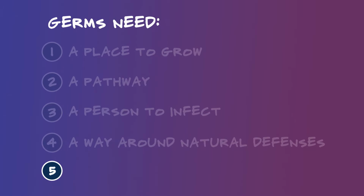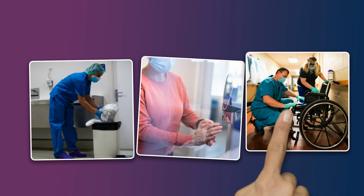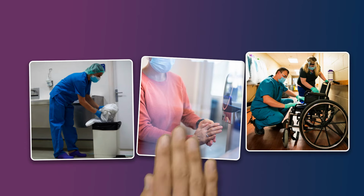And finally, the germ has to survive in the environment while it spreads to be able to make someone sick. Note that these 5 factors don't have to happen in this order for a germ to spread. It's very important to perform infection control actions at any point to help prevent infections.